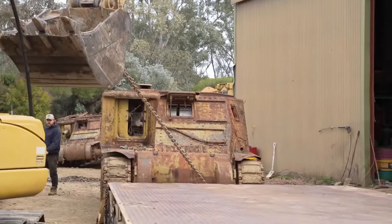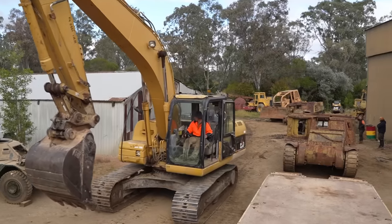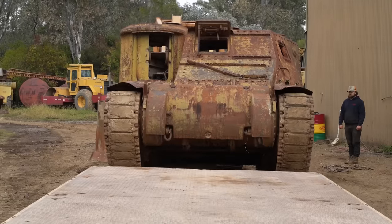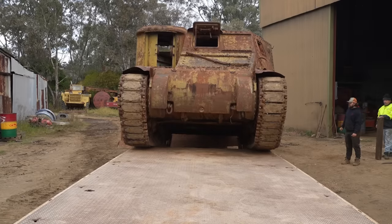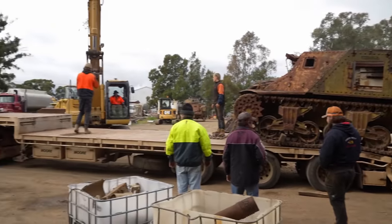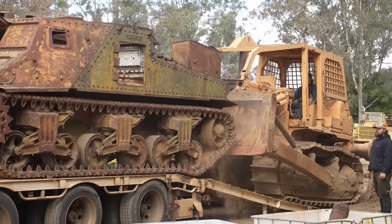Yeah, we're gonna have a go at pushing it on, I reckon. I think dragging it on, you can't quite get it on straight enough, so we'll see how pushing it goes. Turns out a little bit more muscle is required. The dozer made short work of that, but now for the real challenge.